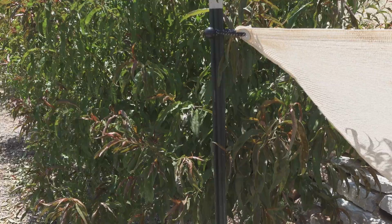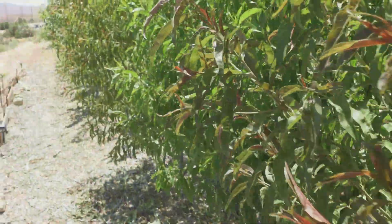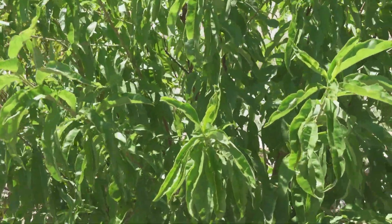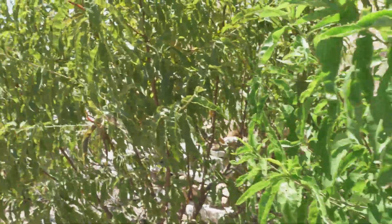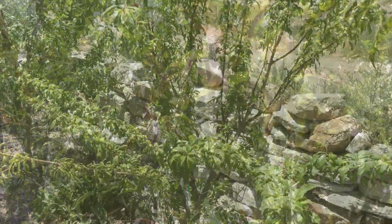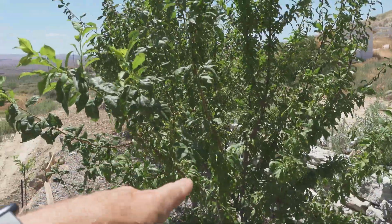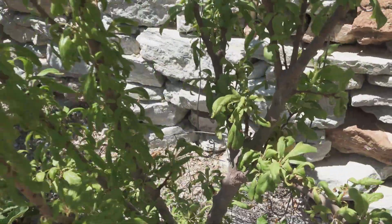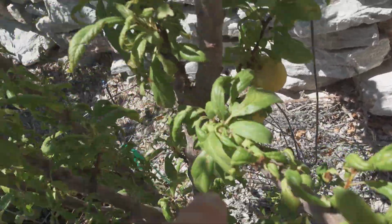This is the Spice Z nectaplum, and the coloring is looking okay. Again, it's 106 degrees now in the heat. This is Indian Freestone peach, and this is a flat wonderful. Here we go with my favorite fruit, pluery, and another pluery. And down here on the bottom, we got some fruit. See that? Look at that fruit.